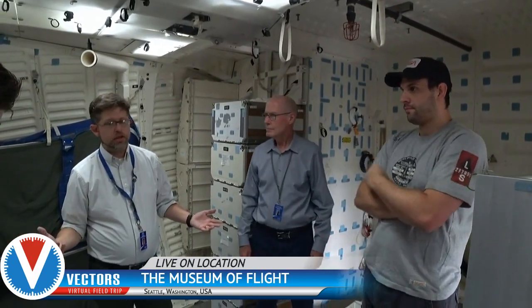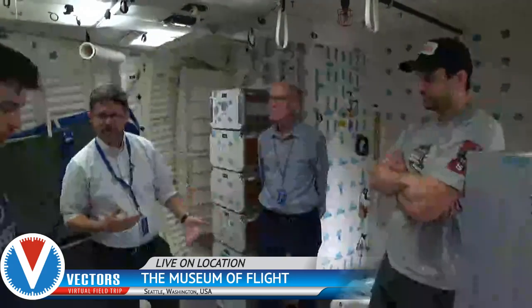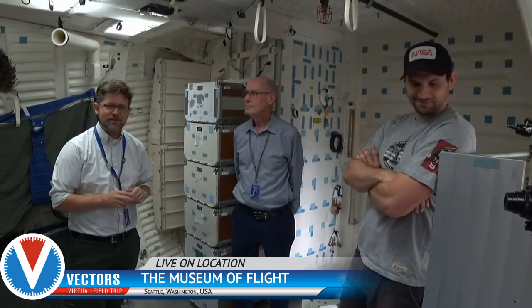This is basically the living quarters for a shuttle crew on their mission. So if you can imagine spending 2 weeks with six other individuals and no shower, that's the life of a shuttle astronaut. And compared to earlier missions, it was downright luxurious. I think Skylab had probably one of the sweeter deals in terms of living space. But at least they had a toilet. Right, yeah. And a shower.